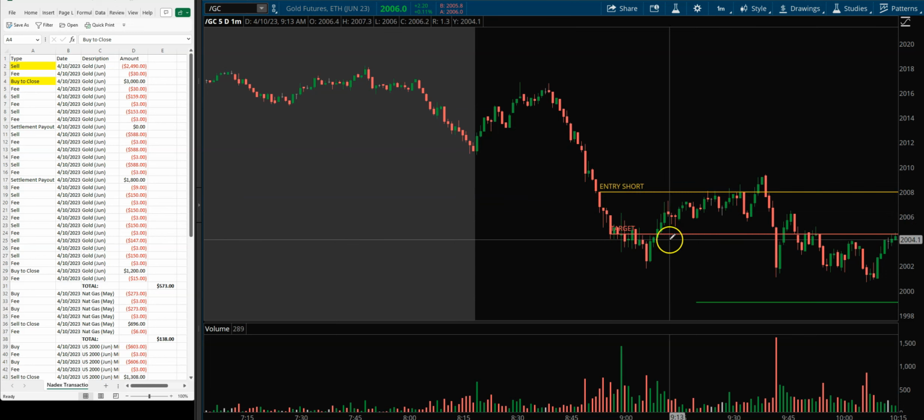Einstein projected our first target. Remember, we're going for first target. We're not going for second or third target with the gold. It did hit target. It hit my target, and then I ended up selling more later on in the afternoon.